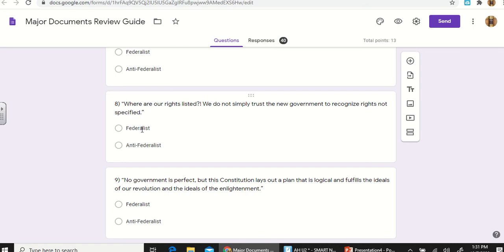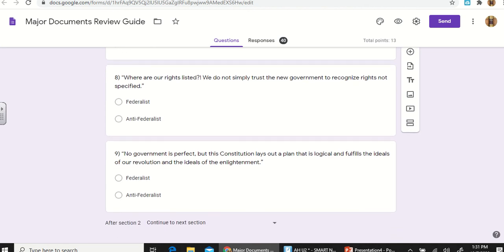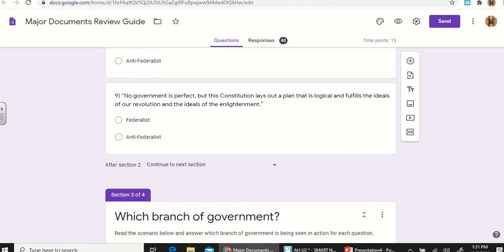That's why the Federalists then wrote, as they promised, the Bill of Rights. They said, okay, we'll list them. You pass this, we promise we'll list them, and they did. And that's why the Anti-Federalists are important. If they hadn't made that complaint, perhaps the Bill of Rights would not have been written.